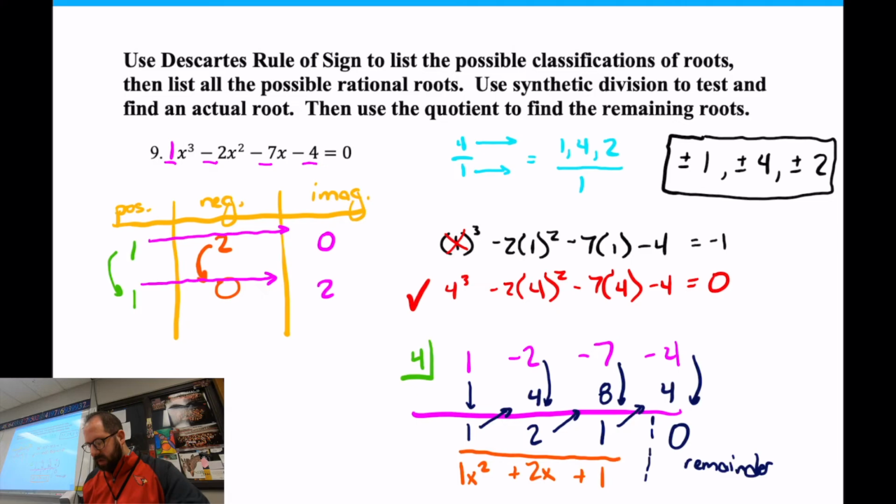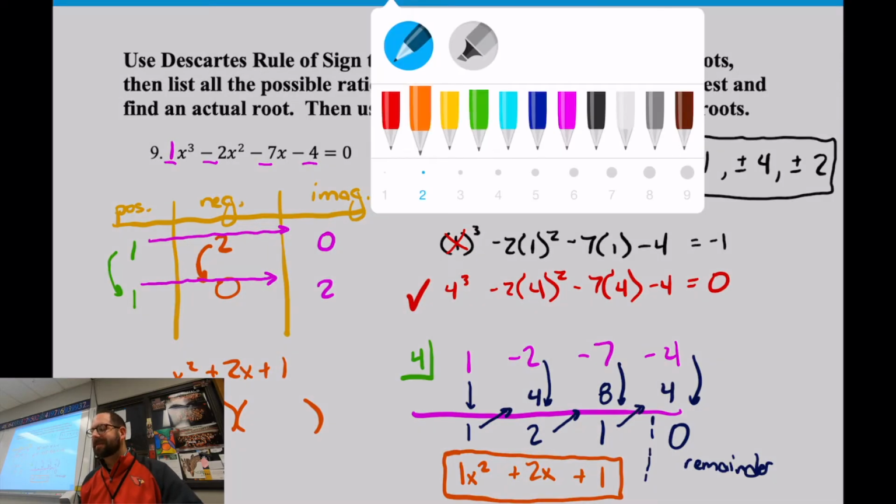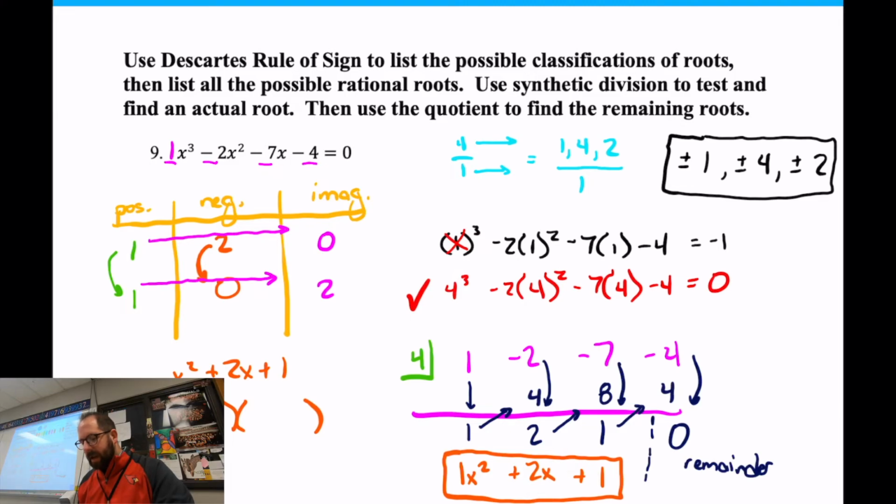And so what you can do is factor that apart. This is factorable: x squared plus 2x plus 1. How do I factor it? It's x plus 1 and x plus 1. Good, thanks. And so my remaining roots on this problem, what are the numbers that represent these parentheses? -1. And -1 is a double root, it repeated. So in fact, we did have 2 negative numbers, technically, that worked: -1, -1.